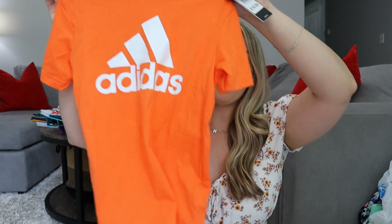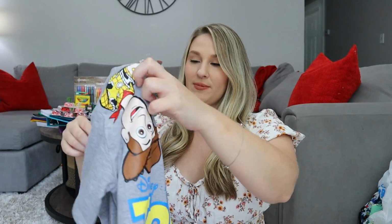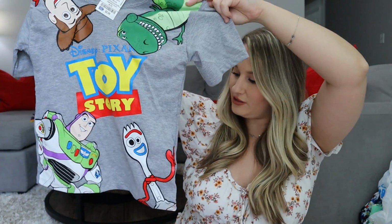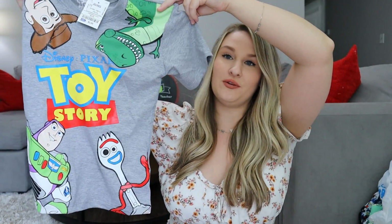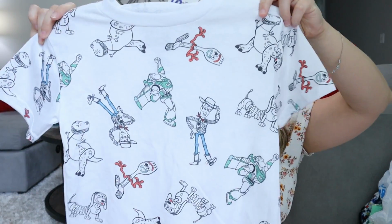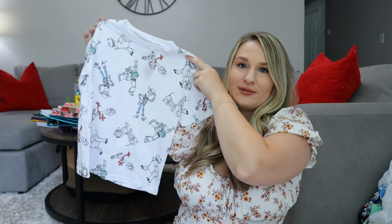So this shirt was $8 and it's his favorite color, bright orange. A little Adidas t-shirt. This shirt was $3.99, so basically $4, but it's a little Toy Story shirt. We got 2 Toy Story shirts, I think. I think there's only 2 of them, but he loved this one. This is the other Toy Story shirt, and it was $4.99, but it has all of the characters on it, and I just thought that was so cute.